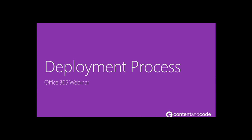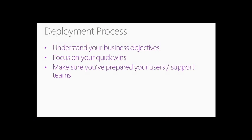So just on to the deployment process. And this is really important and fundamental to understanding how you're going to roll out Office 365. The first thing that you really need to do is understand your business objectives. This might be from a broad range of people across the business. Understand what the goals of the business are in terms of your strategy for the next 3 to 6 years.